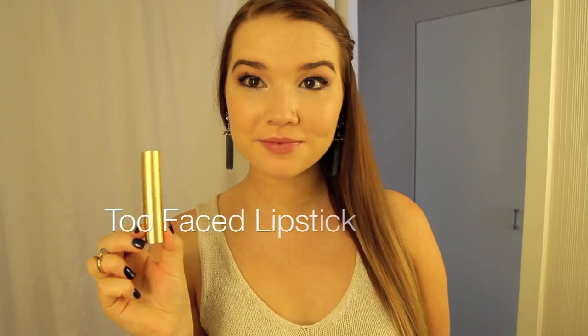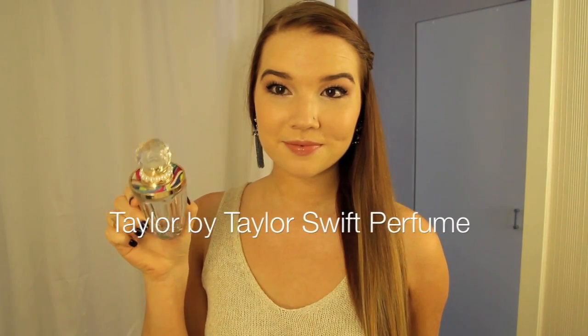And then I'm just going to moisturize my lips and lastly apply lipstick. I'm going to use this Too Faced one. I don't remember the shade, but it's a nude color. And that is pretty much it, except I'm going to put on my new favorite perfume, which is Taylor by Taylor Swift. It smells so, so, so good.